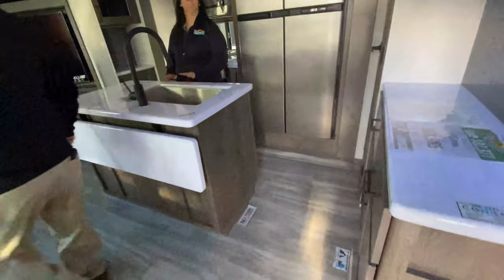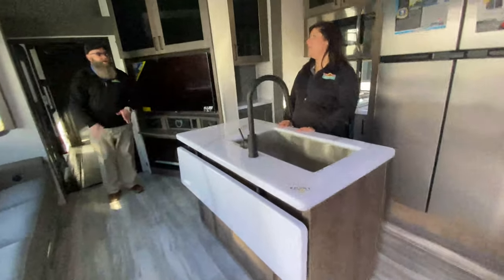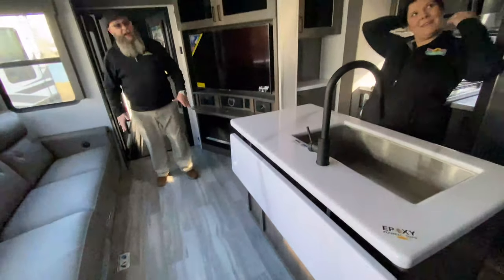I had to look up the weight when I got inside. It's big. It's monstrous. I think it's like 13, 14,000 pounds. I got in here and did a video of it the other day, and I don't know what the weight is.